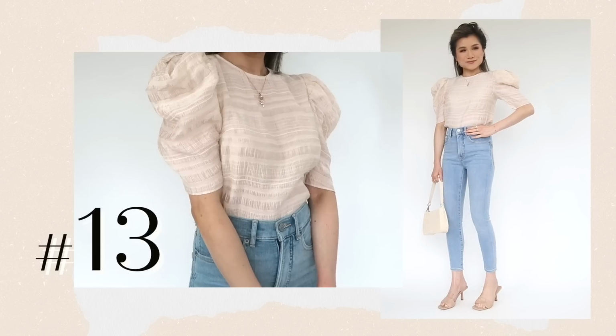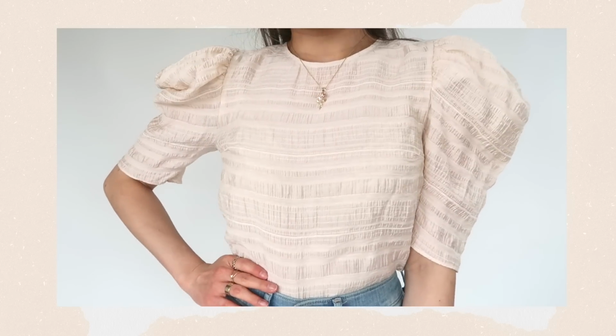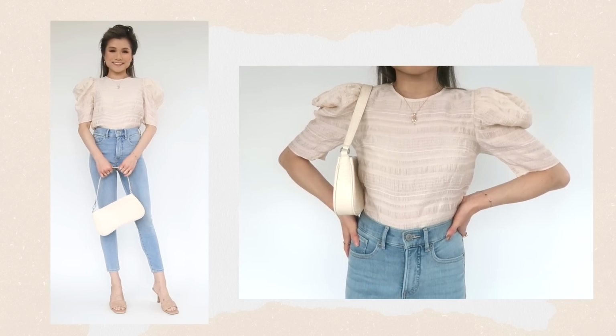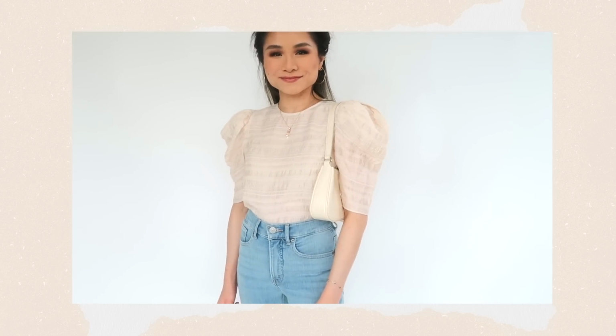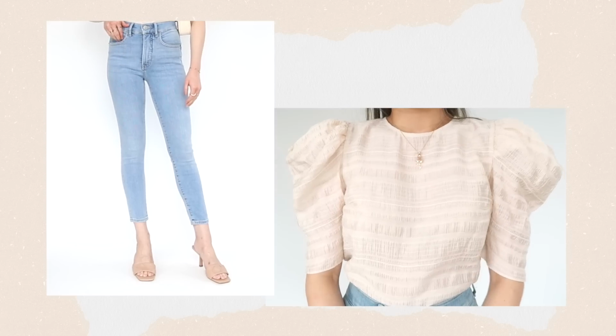And if you want something more toned down, you can do a statement top, but in a solid color. This is a sheer petal pink, so it looks very airy and soft, but you've got a lot of action going on with those pleated accentuated puff sleeves and that textured pattern, so that it still creates a statement. Pair it with your favorite pair of skinny jeans and you are ready to go.